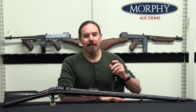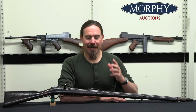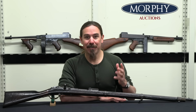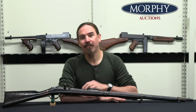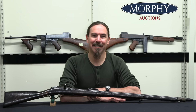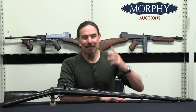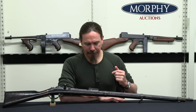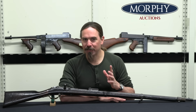So they set about trying to find some guns, and by supreme irony, they end up locating a batch of Mauser Model 1871s from the exact same dealer who had sold the guns to the Ulster Volunteer Force just a year earlier. It's a German dealer in Hamburg. And so they arranged to purchase these guns.